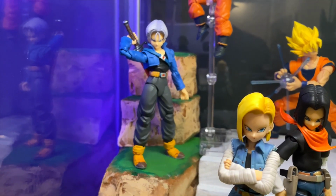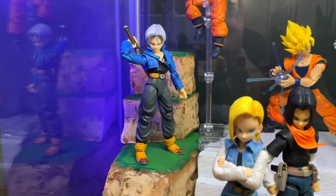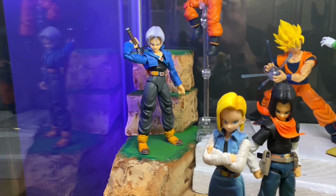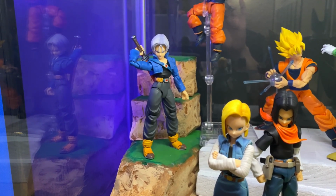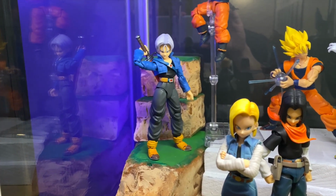In the back, another character we definitely need a 2.0 of, or I guess 3.0. I always mix those up. But this is the 1.0 premium color Trunks. Clean figure, I like it, but it is 1.0 and we've come a long way since then. So definitely would love to get an updated version of Trunks.